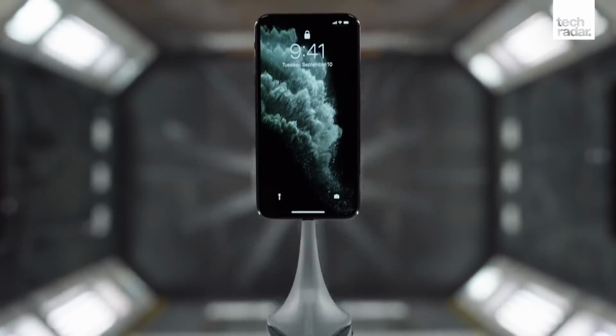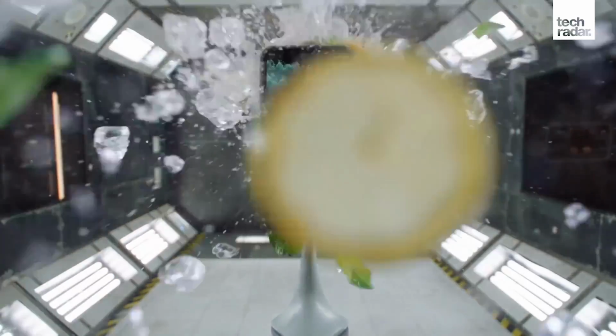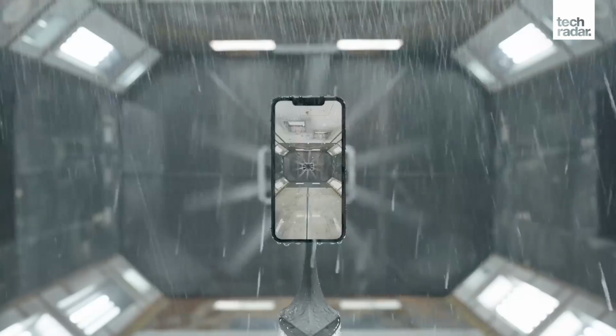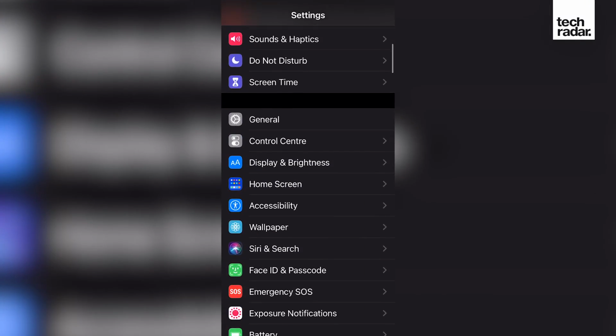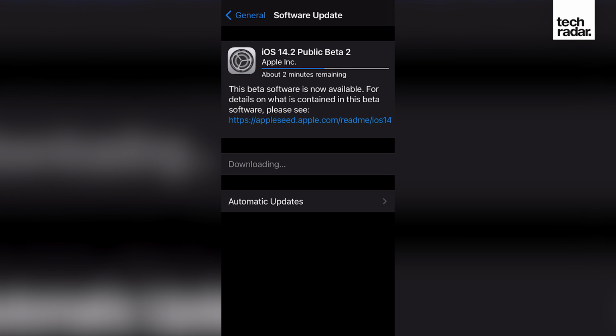But if you have an iPhone 6s or newer and you still can't get the update to work, make sure you have enough battery and space on your phone. Then head to Settings, General, and then Software Update while you're connected to Wi-Fi, and this should prompt your phone to find the latest software and offer you the install.